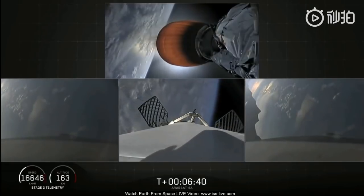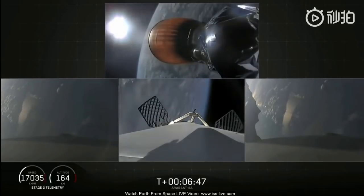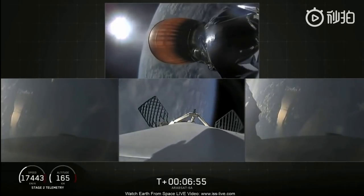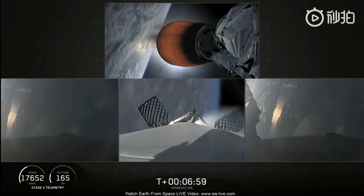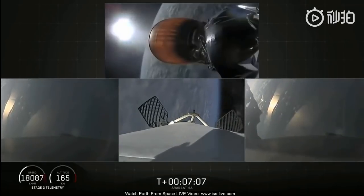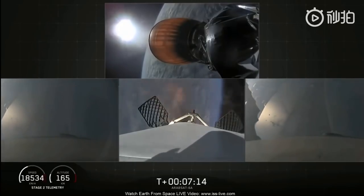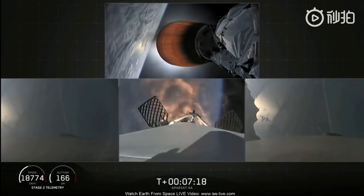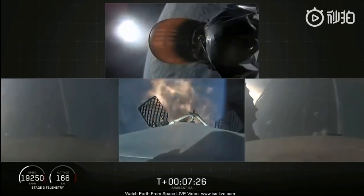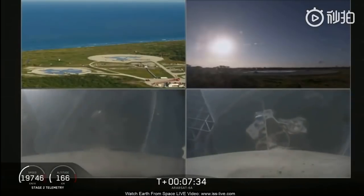Now, coming up in about 30 seconds, the center core, which you see on your center screen, will begin its re-entry burn. Stage 1 entry burn has started. Side boosters are transonic. And there you can see the re-entry burn for center core has begun. Coming up in about 5 seconds here, the side boosters landing burn will begin as well. Side booster landing burn has started.